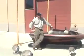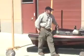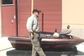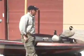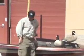Snows and specks, you know, specks decoy pretty well, respond to calls much like Canadas do, and they're pretty easy to decoy. Snows, it's just a guessing game with them.